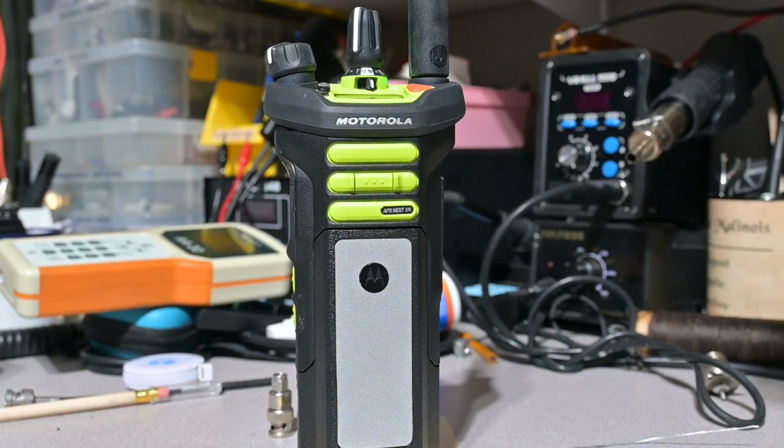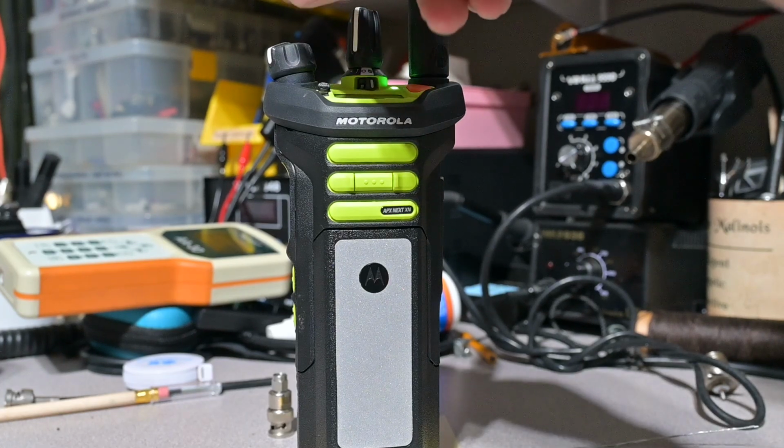Now we're going to perform an adjacent channel rejection test, and this is relative, of course. We're generating a signal at a level of minus 80 decibel milliwatts at a frequency of 146 megahertz, which is where our radio is tuned. Then we're going to generate a second signal 25 kilohertz away at 146.025 megahertz at a level of minus 40 decibel milliwatts. So let's go ahead and turn our radio up.